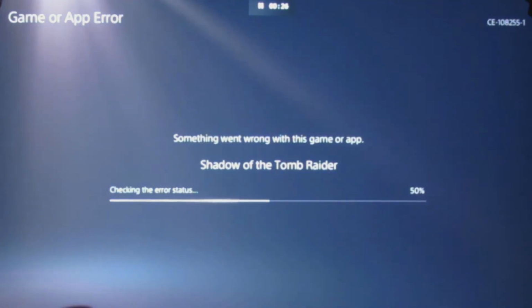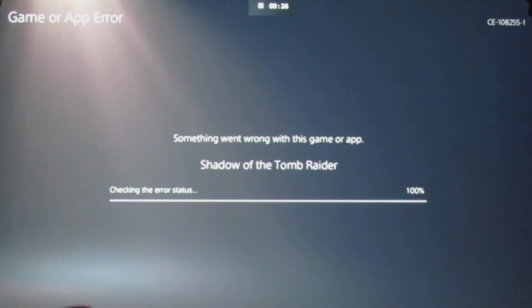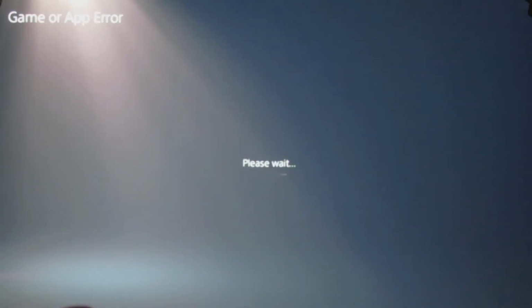And there it goes. So that's what we get. We get "Something went wrong with this game or app, Shadow of the Tomb Raider. Check in the error status." Please wait.